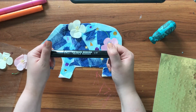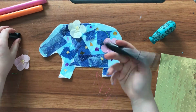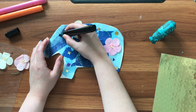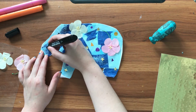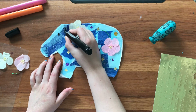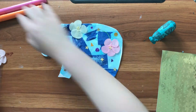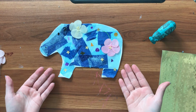Now I'm going to take my black marker and create the face and ear of our hippo. I'm going to draw a small oval circle right about where the eyes should be, and a small open circle right where the nostril should be for his nose. And I'm creating a little bit of a half moon shape right next to my white flower above his eye to create a little bit of an ear shape. And once you have that, your hippo is pretty much done.